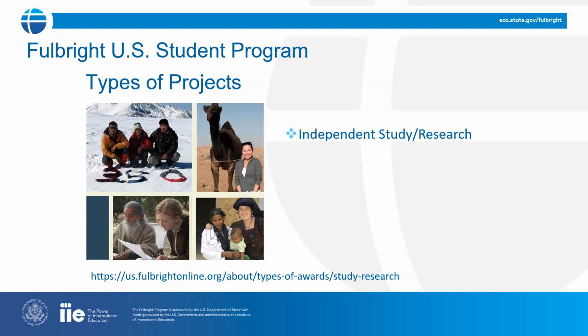Independent study research is the traditional Fulbright award in which you design a project from beginning to end that allows you to work with people of the host country to mutually advance in your field of interest. Some countries offer graduate enrollment as an option. In this case, the program, activities, and outcomes are set.